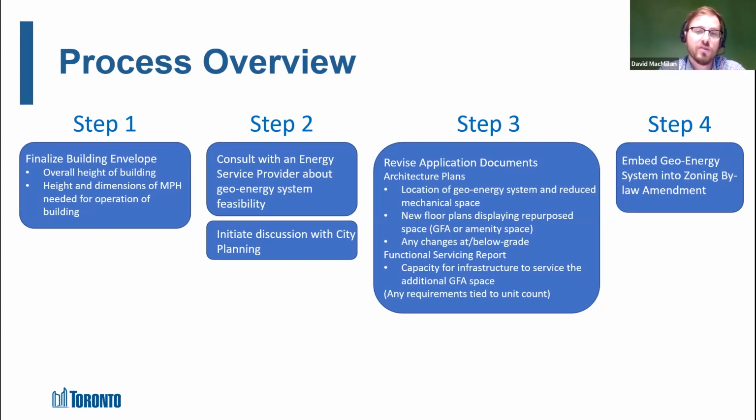An important one that might get overlooked is your functional servicing report. That essentially establishes, does the city have the capacity to serve this development with things like water or wastewater?